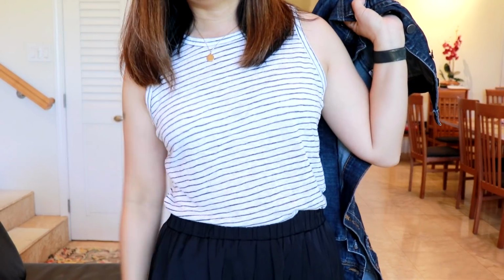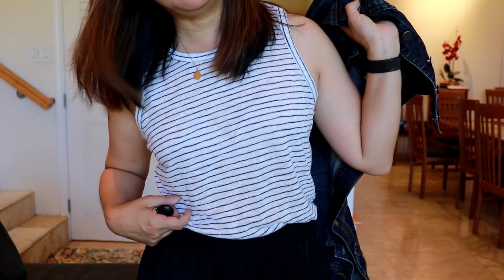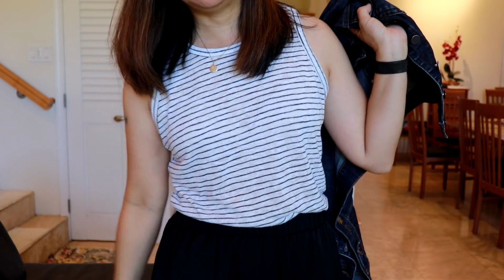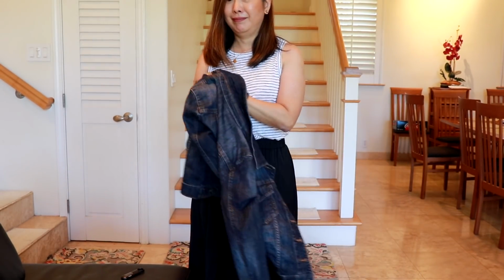Since it's full on the bottom, I thought I'd add something fitted on top. So this is just a basic tank top from Tryon. Well, let's try it with the denim jacket.